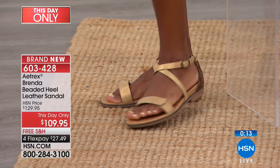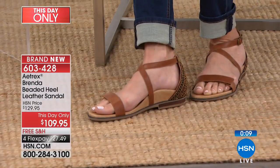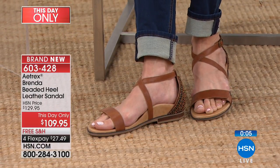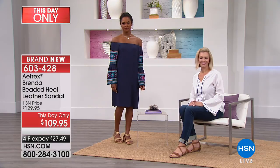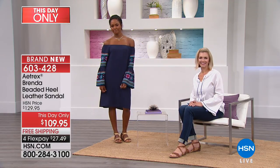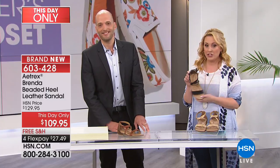Sizes 5 through 11, whole and half sizes, for Flex Pay. Don't forget, if you have an HSN card, you get an extra Flex Pay. So it's $21.99 on 5 interest-free payments. If you use a credit card you already have in your wallet, MasterCard, Visa, Diners Club, PayPal, American Express, there's also no interest and no fee to do Flex Pay. That just means we send you the shoe right away and you pay it off over time. So $27.49, free shipping, and then we send it to your house.